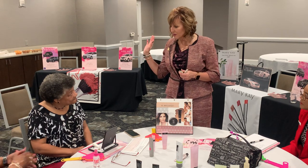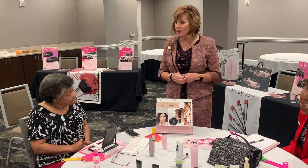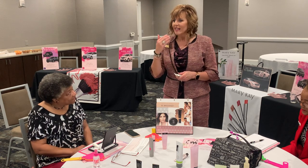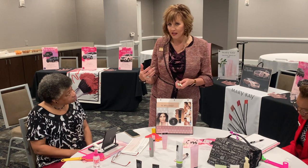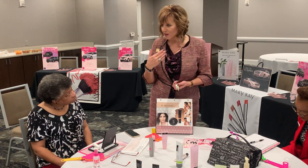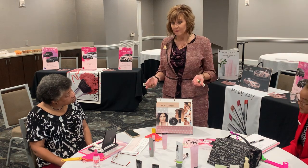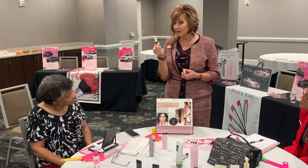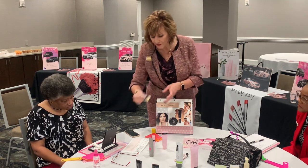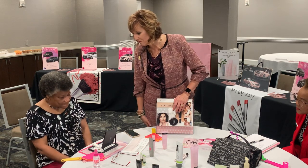Anybody suffer with dry lips? It's a lot of times people that don't like to wear lipstick, believe it or not. Because I wear lipstick every single day. So when I eat, I wipe my mouth and I put it back on. I like to have lipstick on because otherwise my lips feel dry. But if you don't like color, you can always use the lip balm, or you can even put this under your lipstick. So that's our satin lip set. People love that just like they like the satin hand set.